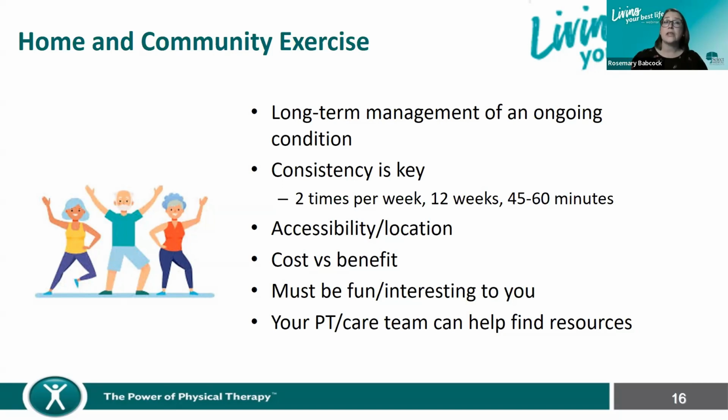Of course, there's a lot of factors that go into it, like cost, driving, if it's far away, that can be an issue. But working with your therapist, we can help you do that. We have a lot of connections that we build over the years. Certainly, I've been a therapist over 20 years, so I know a lot of people out in the community, and I try to refer you to a community-based exercise program. And all the literature out there says that you can absolutely make some great gains by staying active with a community program. So that's our job, is to transition you from the clinic to a community exercise program.